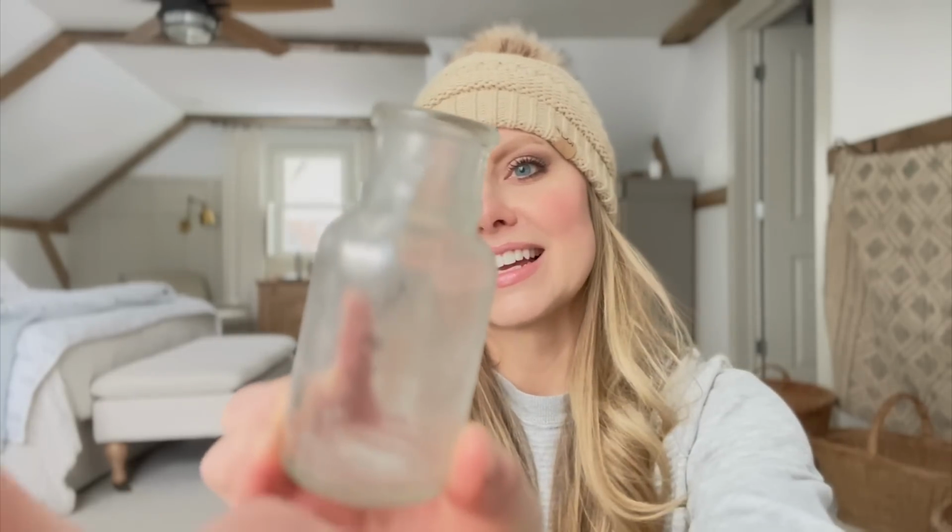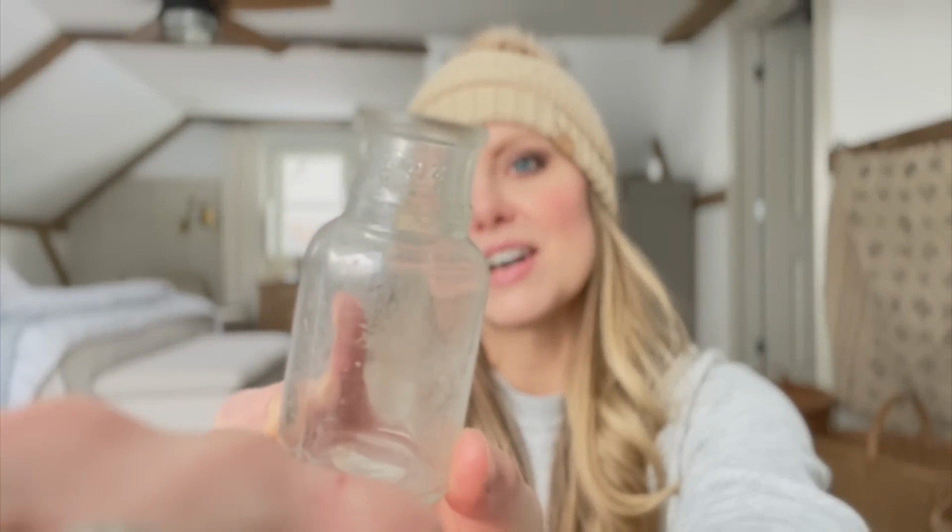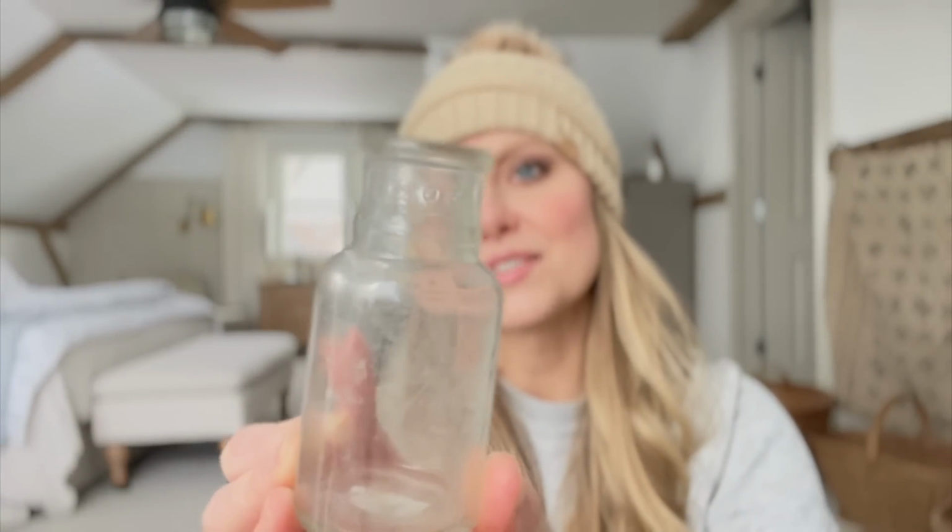So then I got that cutie little glass that has the markings on it. It says 2.5 ounces. Which is so precious. I don't know if I can get it to focus. Come on.